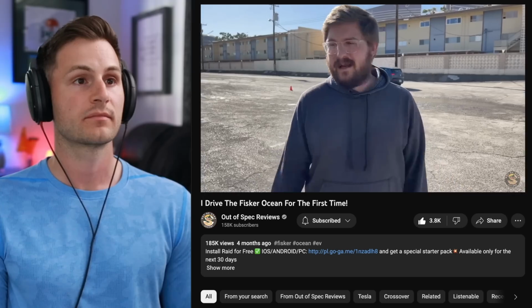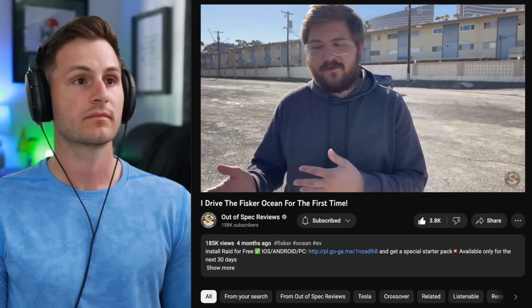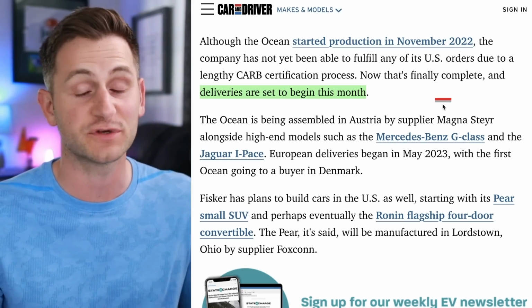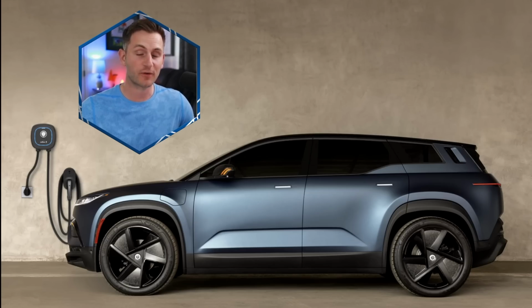And no motor cogging. I mean, you can tell the drivetrain team did an amazing job, not to tune it for performance, but to tune it for everyday driving, which is how they'll be used. And yes, this vehicle is now certified for the United States, which means deliveries are set to begin this month. The Ocean will start around $38,000, and you can spec it all the way north of $70,000 and above. But so far they're making this only in Austria, meaning no tax credits.